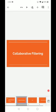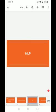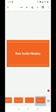Well, so that was it. Collaborative filtering, NLP, and raw audio models analysis. This is what powers the recommendation engine of Spotify.